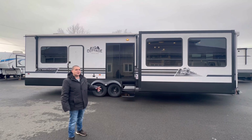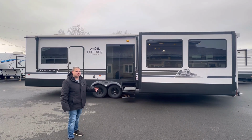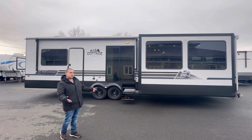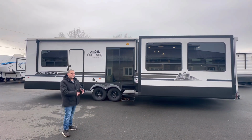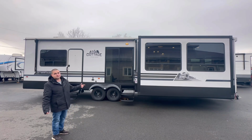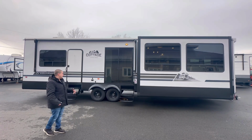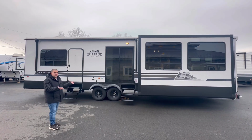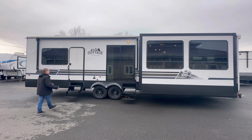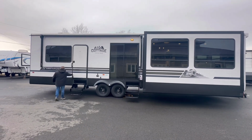I got one of the best park models here to show you. This is the 25th anniversary 2024 Cedar Creek Cottage 40CCK. This unit is beautiful. It's a park model. We'll park it anywhere for you here in Nova Scotia. It also has Vixenite slide floors, which are a super awesome feature, and a sliding door. What more to love? Big, large awning, LEDs underneath that, and 2 entrances. Come on inside, guys. I'd love to show you.